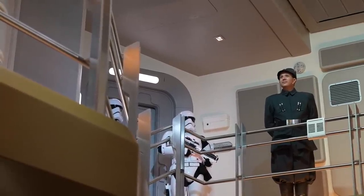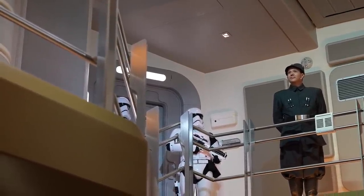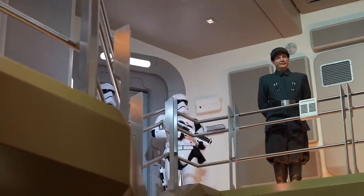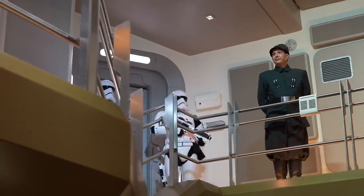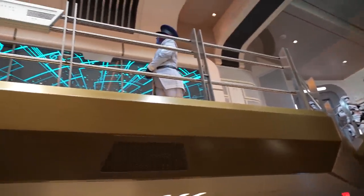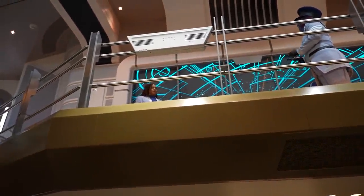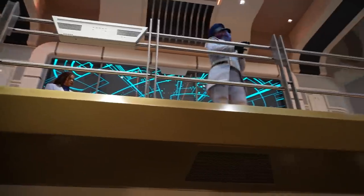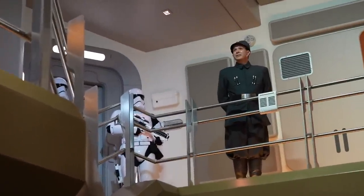Riola Keevan, Captain of the Halcyon, welcome aboard. I am Lieutenant Harmon Croy of the First Order. Leica, I am certain that I did not see Lieutenant Harmon Croy's name appear on any of our passenger manifests. I am certain that you did not, Captain. I'm on your ship, Captain.